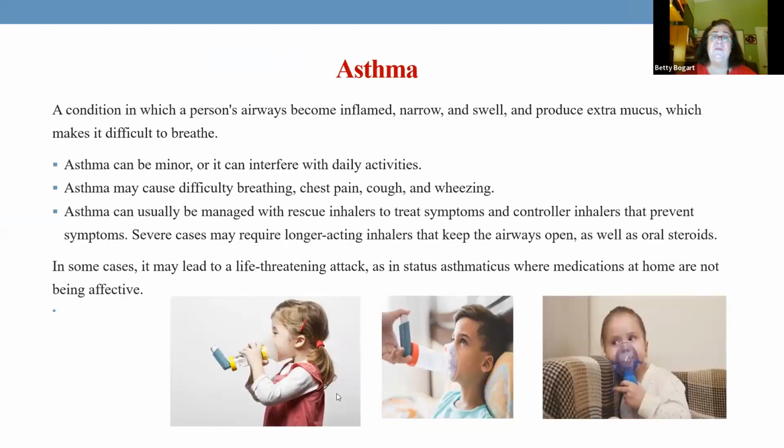Asthma. Asthma is when the airways get inflamed and narrowed and swell and they rub, and it just causes a cough, cough, cough. It causes the point where you start wheezing. It starts with a prolonged expiratory phase. You get the air in, but it's hard to come out.